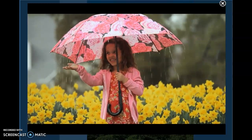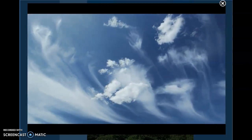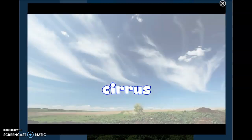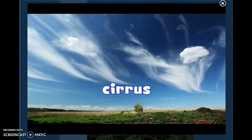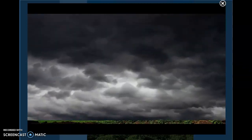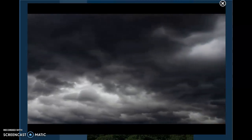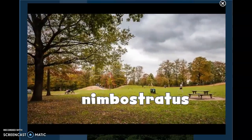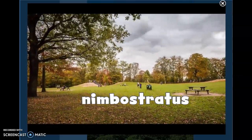Clouds can help you predict the weather. If you see a sky full of wispy white cirrus clouds, it's probably going to be a nice day. But if the clouds look like a flat gray blanket in the sky, look out. Those are nimbostratus clouds, and they mean that rain or snow is coming.